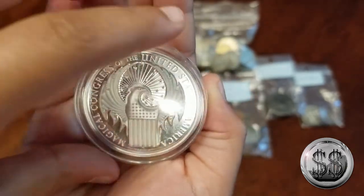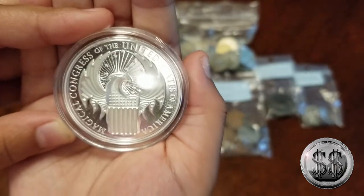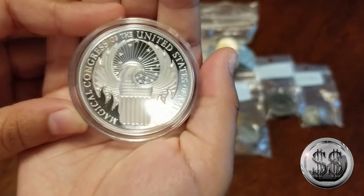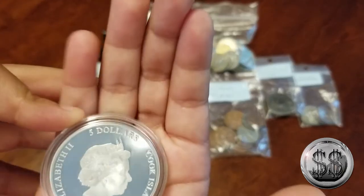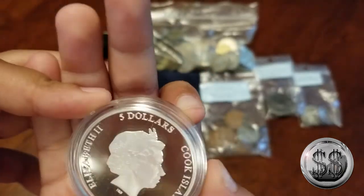It's 1 ounce, 0.999. It's got the United States of America on the back, right? Magical Congress of the United States of America. There you go. And on the front it's got the queen. And it's got a face value of $5? Maybe more than that.